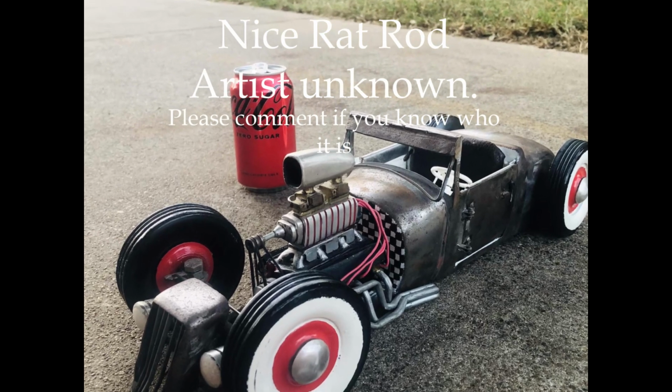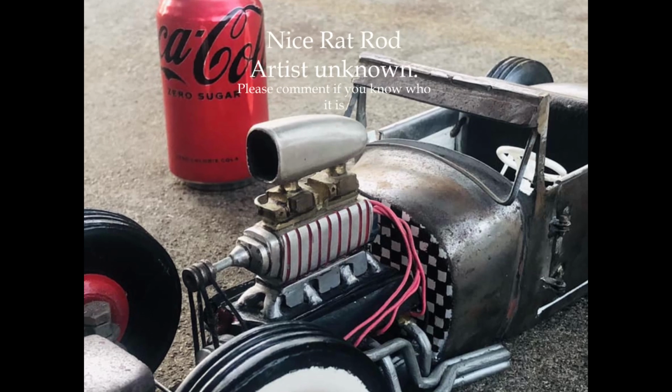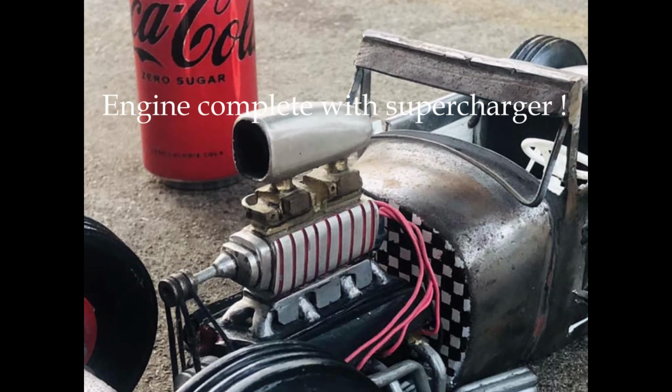Here's a great rat rod. Nice engine details with the leads and the supercharger. Again, I don't know who made this, so if you do, please let me know in the comments.